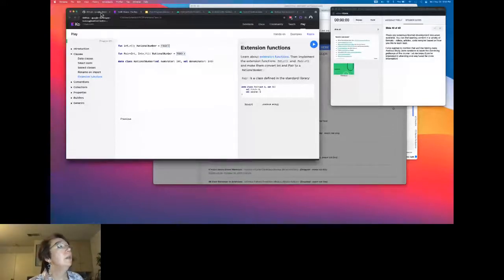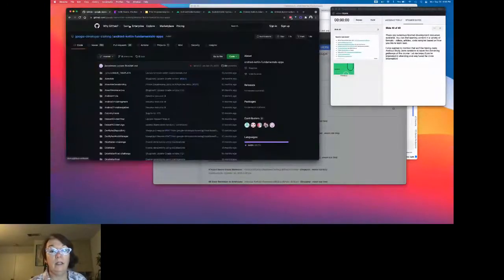So GitHub is linked in the codelabs themselves. That's where you're going to find the stubs and the sample projects and the solutions. I mean, if you want to jump ahead, great. You can check your work there. It's all good.